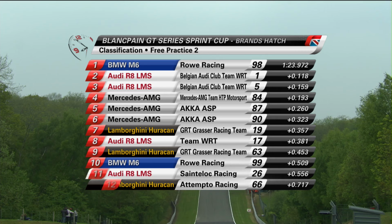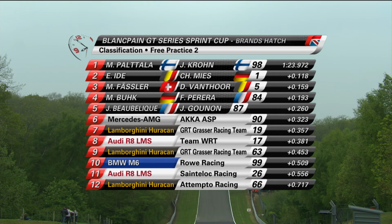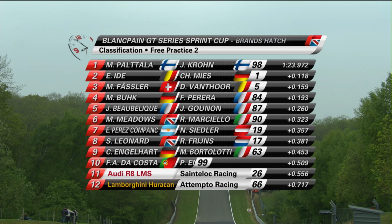So here is the running order. The number 98 BMW top of the pile, the only one beneath 1 minute 24 seconds. Then a pair of Audis, the 1 and 5 crews. Didn't see the full run from Maxi Buch and Franck Pereira. They won the opening round. They parked up early, just 0.2 down on the ultimate pace.